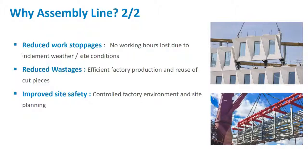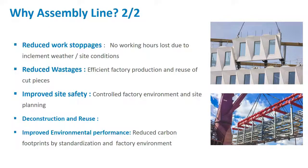Site safety is naturally much better, because everything is manufactured and brought to the site. Then deconstruction and reuse. In one of the projects I'm going to talk about today, you'll be amazed that a whole stadium, imagine a football or soccer stadium for 40,000 people, is constructed just for an event, and then disassembled and sent somewhere else. We're going to talk about that project. And obviously there is a much improved environmental performance because we are now manufacturing in a factory environment.